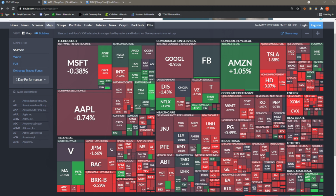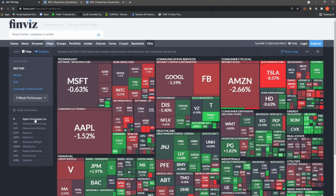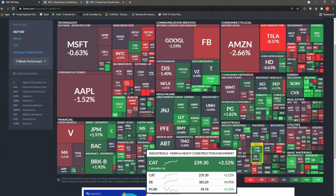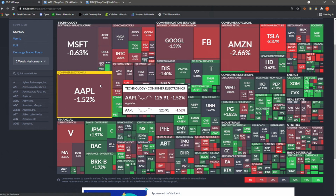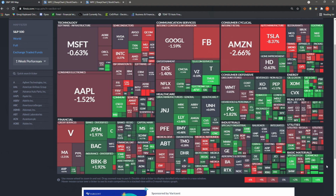Obviously the last couple days we all know tech has been really bad. Everything's been pretty red, and you could check different time frames: a week, a month, 3 months, 6 months, a year. You can check all of that. We'll just look at a week real quick, the last week in the stock market. This clearly tells me that tech is not a good thing to be in right now. But you look at other things like energy and household and healthcare, and those are all green. So that tells me those sectors are doing really good in this market right now.